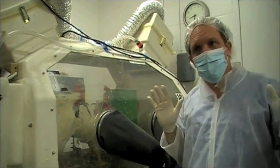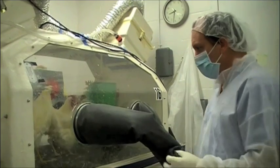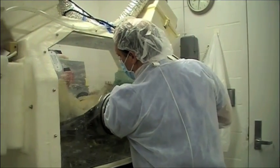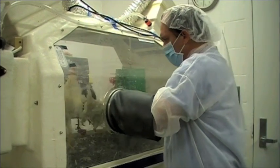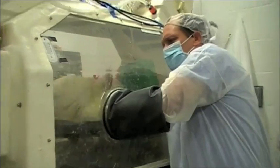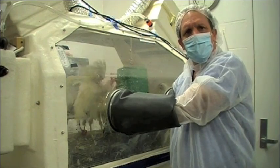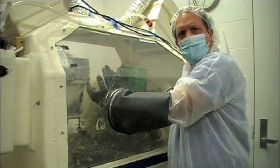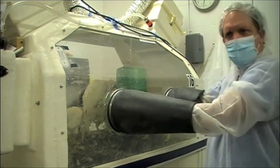To work in these facilities here, you basically have these gloves, and you're able to work inside these units fairly easily. There's gloves on both sides. Inside these units, the chickens have free access to water, to feed, basically everything they need. Lights controlled, temperatures controlled, they have one pass air, and we can do everything we need, whether it's taking blood samples, handling the birds, whatever, through the use of these gloves.